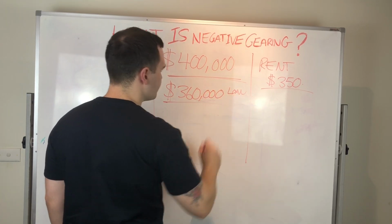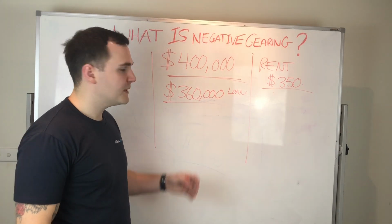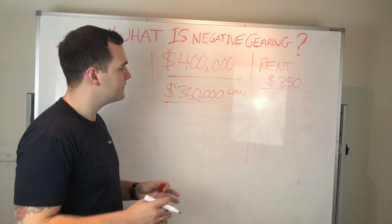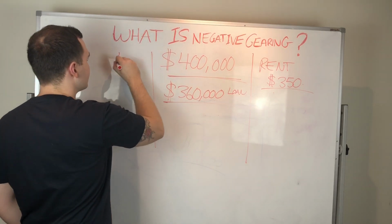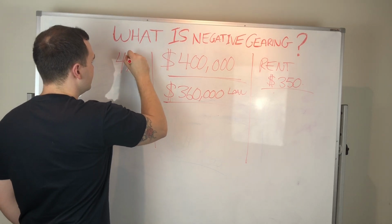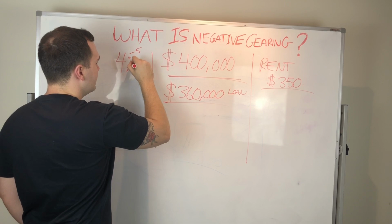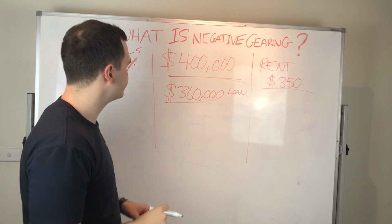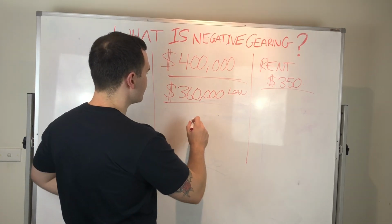It's renting out for $350 a week. Most people think that's pretty good. Right there, that's about a 4.8% yield, about a 4% to 5% rental yield. It's okay, it's not great. I think it's pretty bad, but jumping back to the scenario, it won't take up too much time.